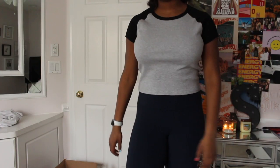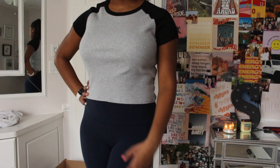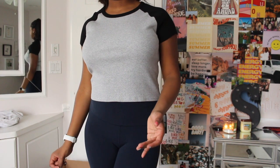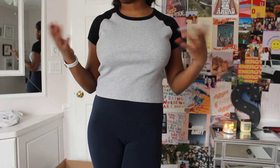This top I thought was super cute when I first got it. I got it from Tilly's at the end of last summer and I haven't worn it yet, but I still think it's cute and it's a little tight in the chest area, but I can get over that. I'll stretch it out or something. But for now, I'm keeping this.